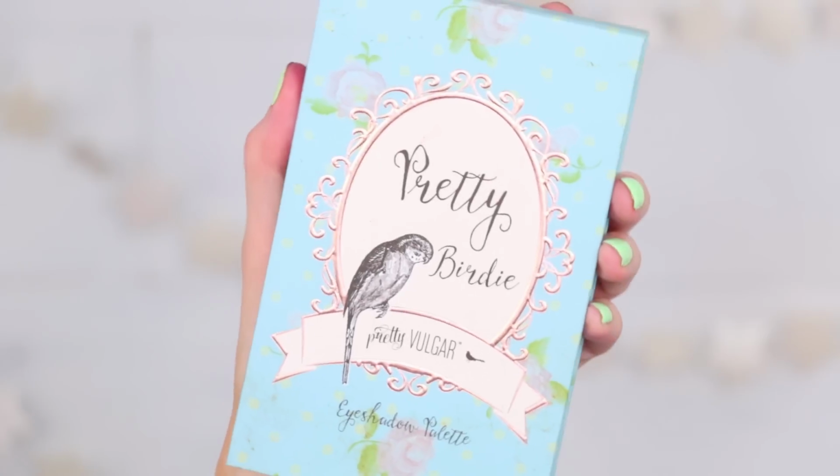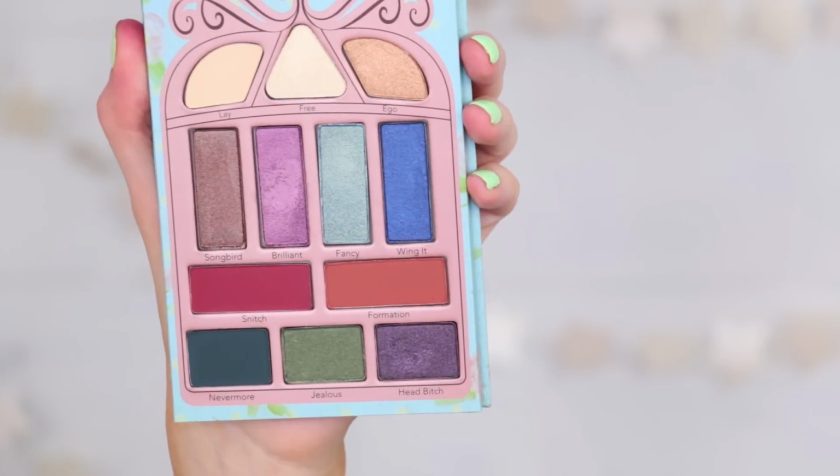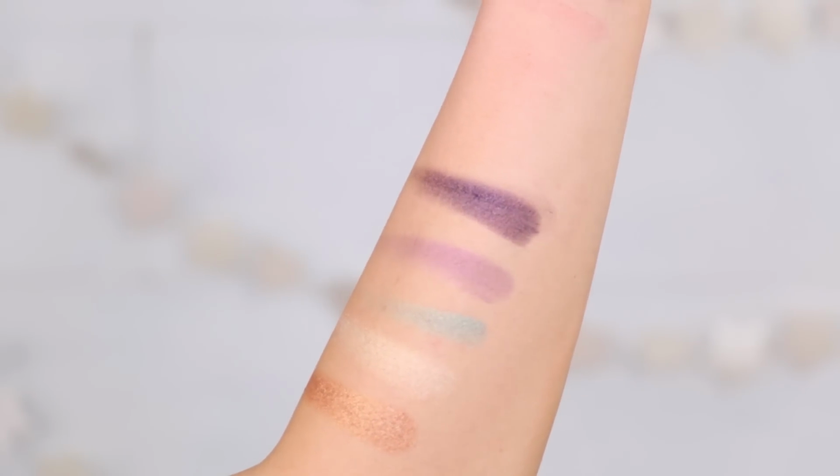Another product I got from Sephora that I didn't really love is by Pretty Vulgar. It is their Pretty Birdie eyeshadow palette. This is a kind of colorful palette. It has some neutral shades as well as some bright pops of color. And I tested it out, and honestly, I just found the color pigmentation, that saturated color, especially for these bright ones, wasn't there for me at all. I really liked Ego and Free. These two shades right here are gorgeous on the eyes, really pigmented and metallic, but everything else just kind of missed the mark for me.